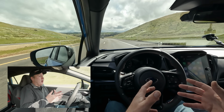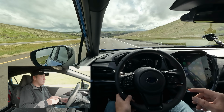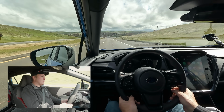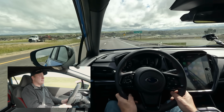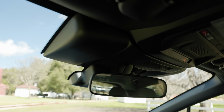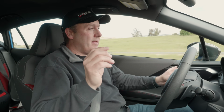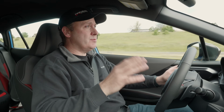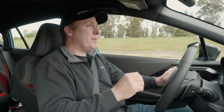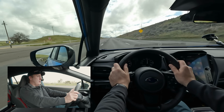Subaru hasn't really gone so far as to make a hands-off system like BlueCruise with Ford or Super Cruise with GM. It still requires hands-on, but it's getting there. With this new version of EyeSight, not only is it a little bit slimmer into the window, which is nice because it doesn't take up as much visual space, it also has a new third camera, which is a wide angle, and that will help you with adaptive cruise going through the corners. It'll also detect cyclists and other cars when you're at a stop. It basically just adds to the capability of the already very good EyeSight system.